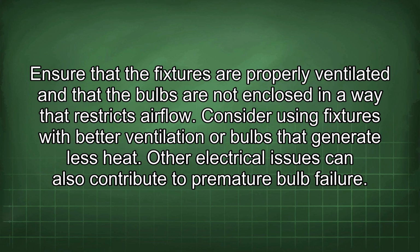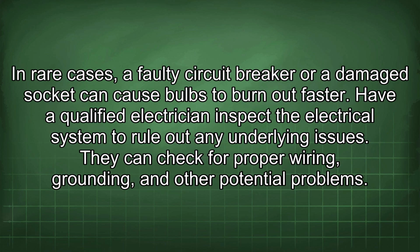Other electrical issues can also contribute to premature bulb failure. In rare cases, a faulty circuit breaker or a damaged socket can cause bulbs to burn out faster. Have a qualified electrician inspect the electrical system to rule out any underlying issues. They can check for proper wiring, grounding, and other potential problems.